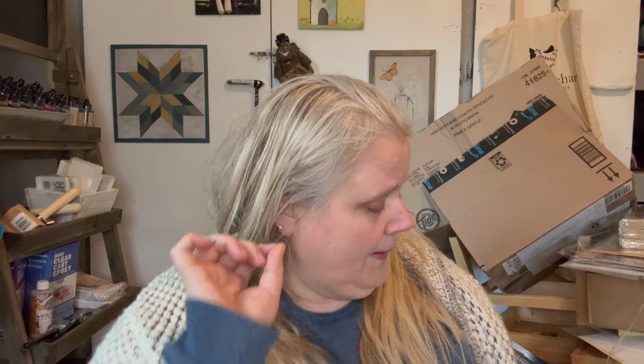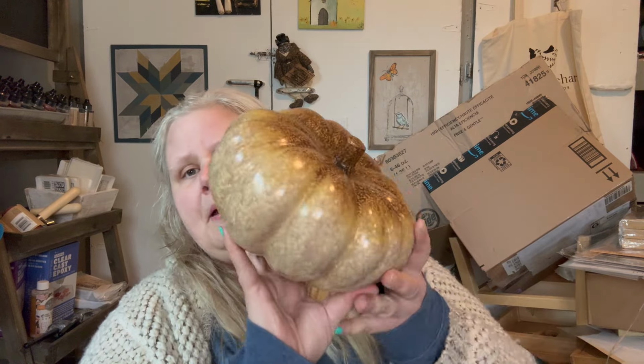Okay, I have a small thrift haul for you. This does not include 2 bar stools that are still in the back of my vehicle. They're going to stay back there until I get a chance to work on them, which probably won't be until tomorrow. That being said, I picked up a pumpkin.